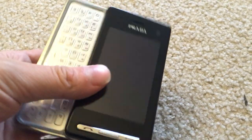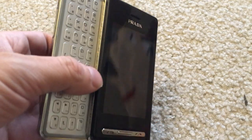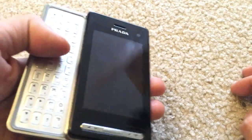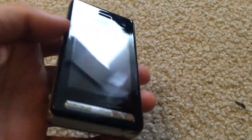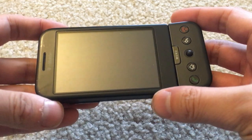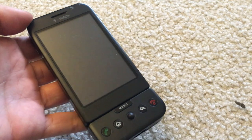So yeah, that is the LG Prada 2. The original LG Prada was the first full touchscreen smartphone to come out. Got forgotten when the iPhone came out. Then this one has the addition of the QWERTY keyboard in addition to the touchscreen. Actually not finally, the next Android device I want to show you is the T-Mobile G1, also known as the HTC Dream.